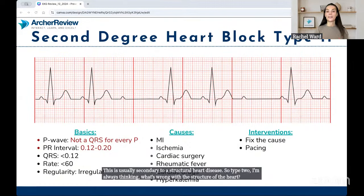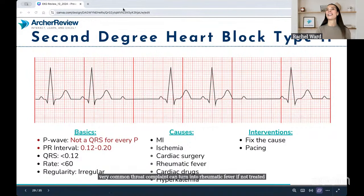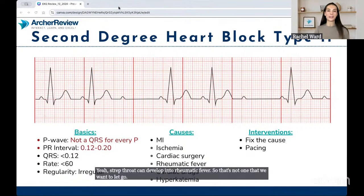Things like myocardial infarctions, cardiac surgery, inflammatory cardiac conditions like rheumatic fever, which rheumatic fever can develop after what? Very common throat complaint can turn into rheumatic fever if not treated. Who remembers that one? Yeah, strep throat can develop into rheumatic fever. So that's not one that we want to let go, right? We want to always make sure we're treating that.